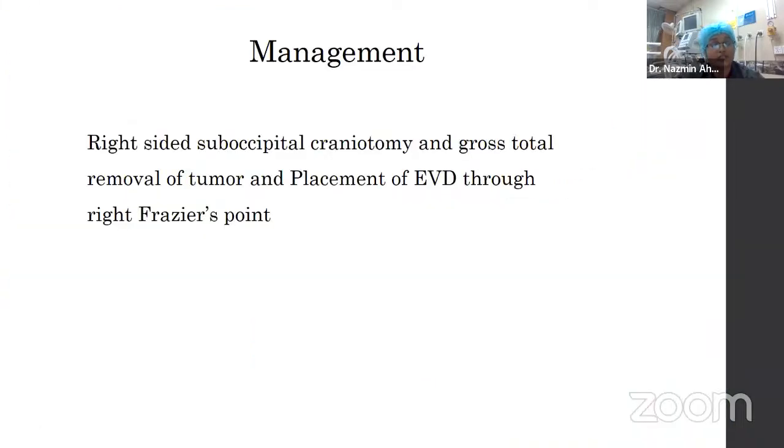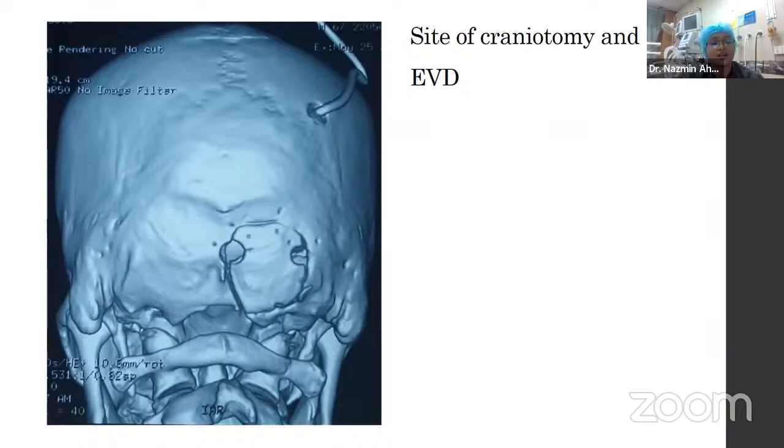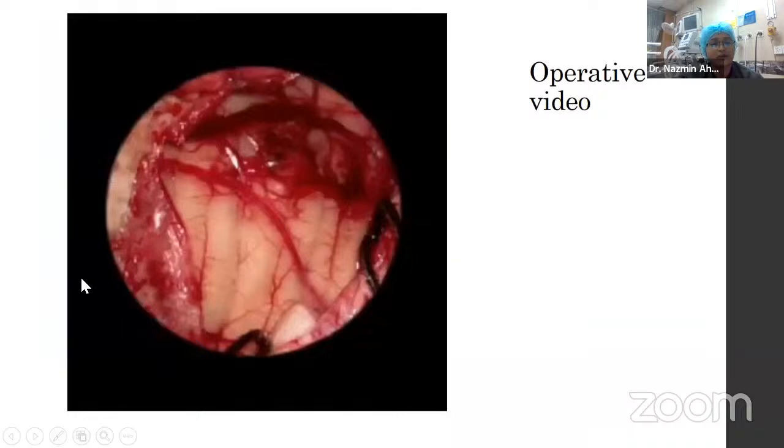So what we did was a right-sided suboccipital craniotomy and gross total removal of the tumor, and placement of EVD through right Frazier's point at the same sitting. This is the 3D reconstruction showing the placement of the EVD as well as the size of the craniotomy. This is a perioperative video.